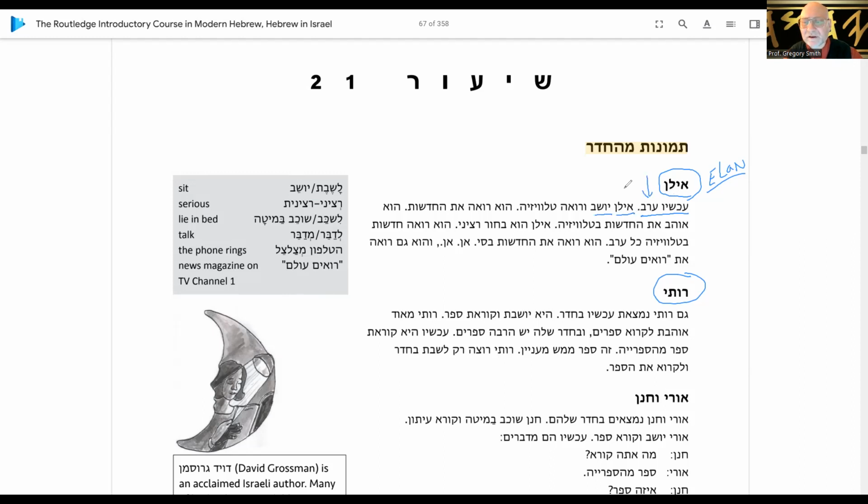Elan yoshev. So Elan is sitting. Remember that one here? Yoshev, he's sitting. Okay, so he's sitting and he's watching televizia. So there we go. Elan yoshev vero'e televizia. Okay, who ro'e, he sees et hahadashot. I think hahadashot is the news.